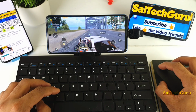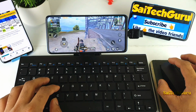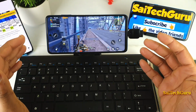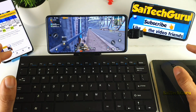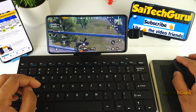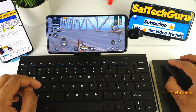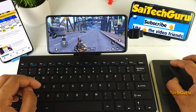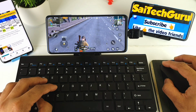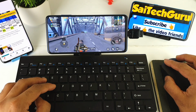If there is any other method, that would be very helpful in this kind of scenario, because the Poco X3 has a very good big screen display and a dual stereo speaker setup. So this would be the perfect combo to play with mouse and keyboard on the Poco X3 device. As you can see, friends.